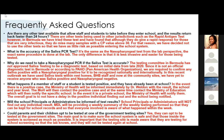Okay, so thank you so much. We had some questions that were submitted in advance. I think we've covered quite a few of them already. Somebody did ask what happens in the case of a false positive result. I think we covered that there. So far, the saliva test matches the PCR testing results. And then there was a question about, is it mandatory? We've already addressed that.